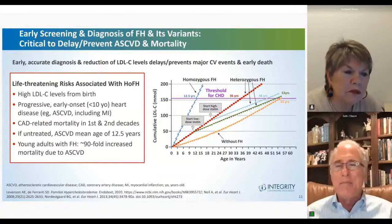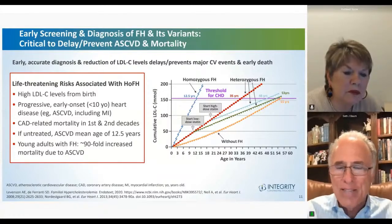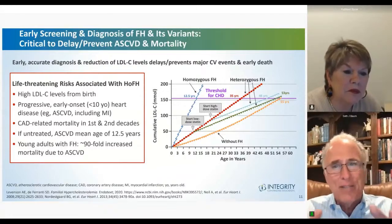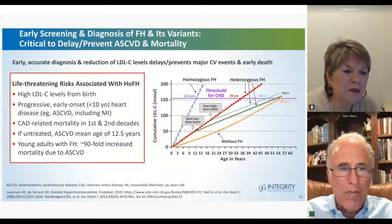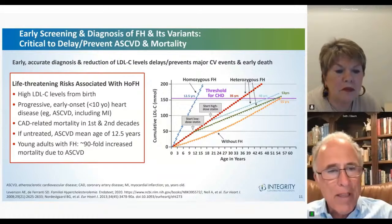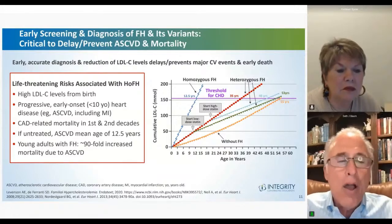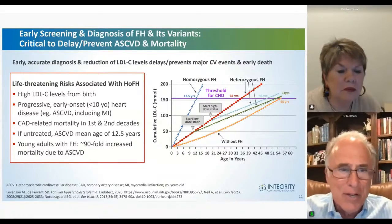And I don't want to make it seem as though, although we are bifurcating homozygous and heterozygous FH, there is an area in between with the severe heterozygous FH patient who can surely look like a homozygous FH patient. So we have to be aware of that and not try too desperately to bifurcate these diseases and be black and white about it unnecessarily. When necessary, we should do it, but unnecessarily, let's not do it.